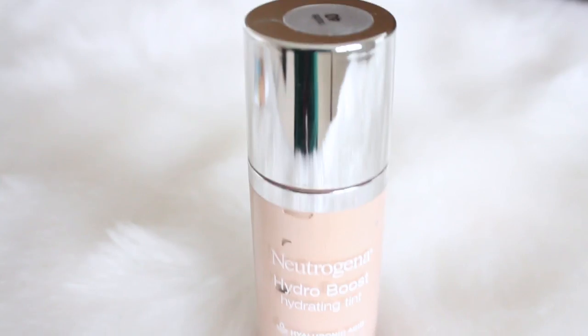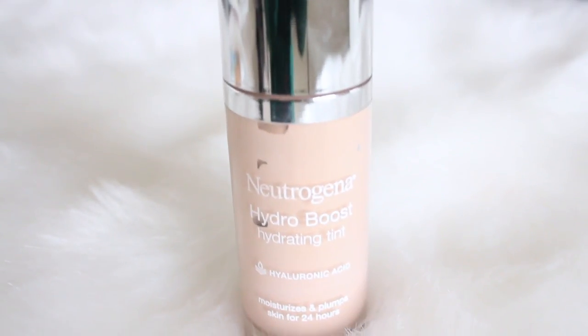So I wanted to mention a couple of foundations, and I actually have three different ones for three different reasons. So the first one I wanted to mention is this one that I've been reaching for nonstop since last year. It's the Neutrogena Hydro Boost Hydrating Tint. It has hyaluronic acid in it, so it plumps up the skin. It makes it feel hydrated if you have any kind of dry flakiness, especially in the winter months. This has been a great go-to, a savior, and I love it so much.